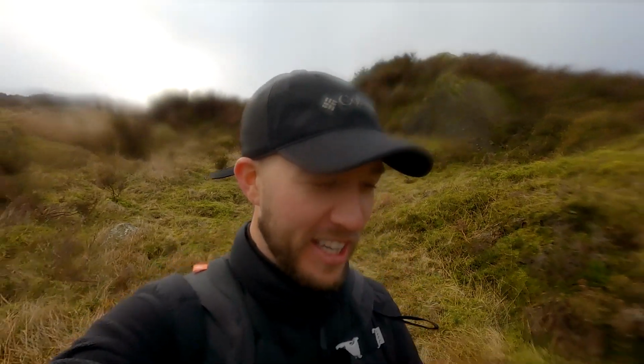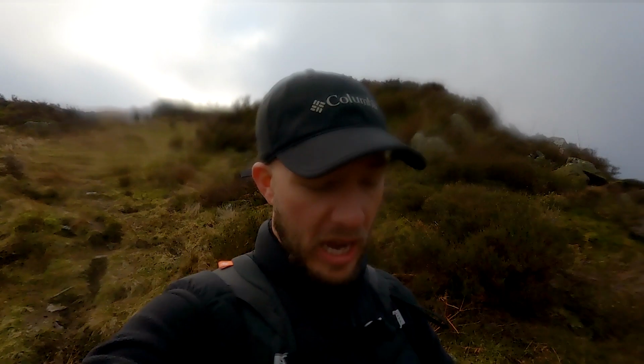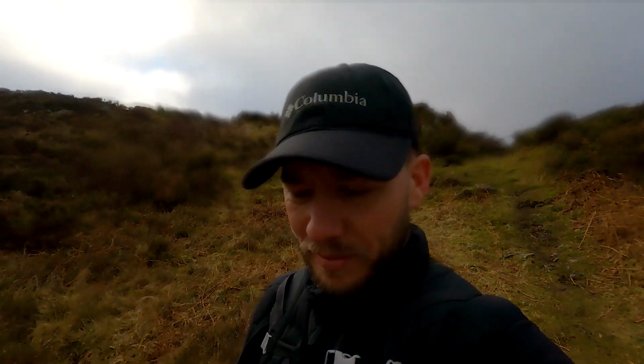Didn't want to disturb the big family photo that was going on. All the kids are sitting on the pile of rocks, so I just got a quick photo and then had a little look on the internet, and that is apparently the summit. So don't get confused like I did. Sometimes the GPS I think's a bit off. That was actually 315 metres.